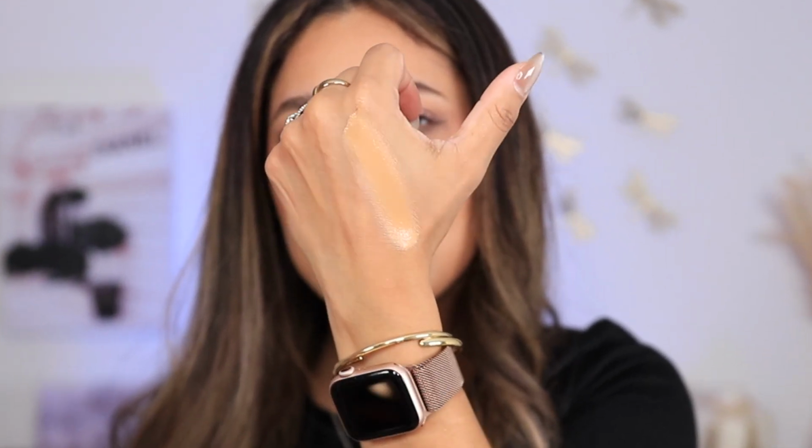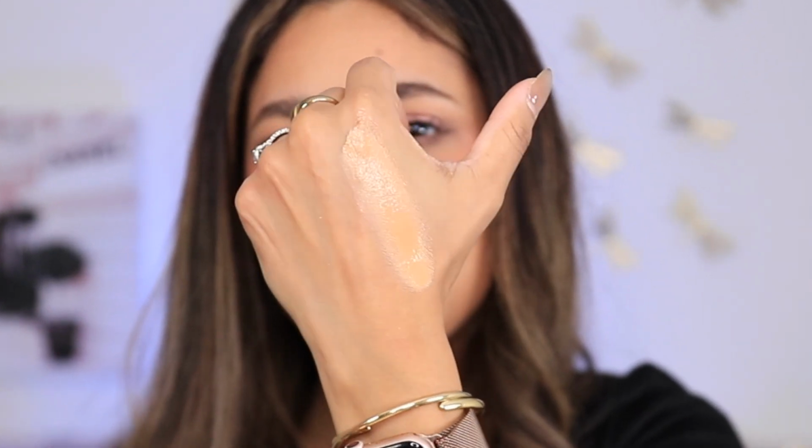So I'll show you the consistency. It is very creamy yet hydrating. It doesn't emphasize my acne or my texture. It just looks really like skin but with a lot of coverage, which I appreciated a ton when I was breaking out, because that happened a lot this year. So I felt like this was a safe bet whenever I wanted to look extra dewy but very well put together.